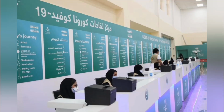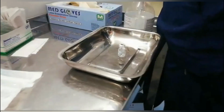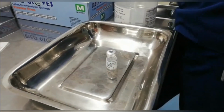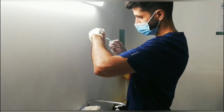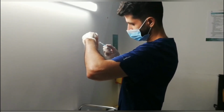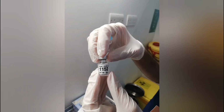At this counter, we should show our Iqama and barcode. Then we will get a token in which the instructions will be written. Through those instructions, we can move to our vaccination room. We are getting only the Pfizer vaccine at Riyadh Expo.